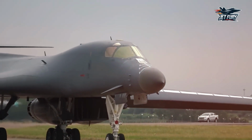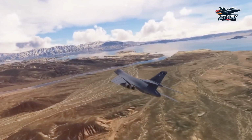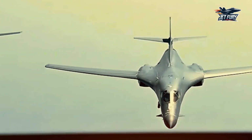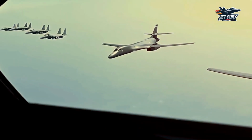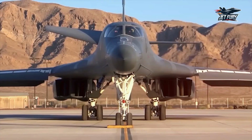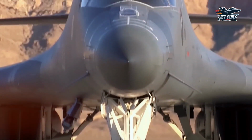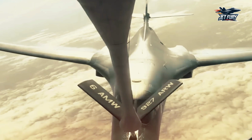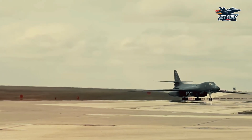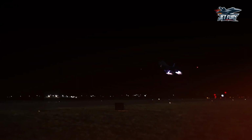But with these new upgrades, the B-1 is being adapted to survive modern battlefields. Whether it's used for strategic deterrence, rapid response missions, or full-scale attacks, the B-1 is still a critical piece of America's military power. Despite its age, the B-1 Lancer is far from obsolete. With modern weapons, advanced technology, and continuous upgrades, it remains one of the deadliest bombers in the world. As long as it continues to adapt, the B-1 will remain a serious threat until at least 2040, a true testament to its incredible design and enduring combat capability.